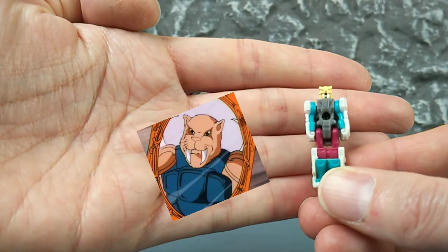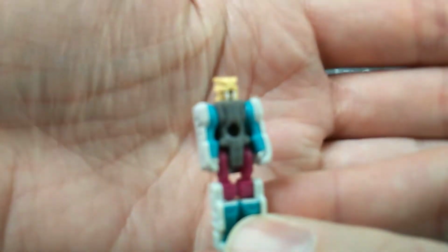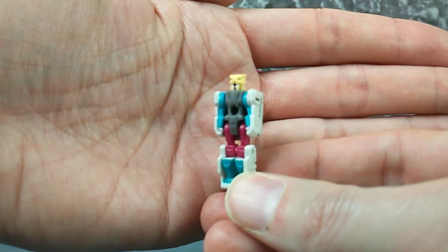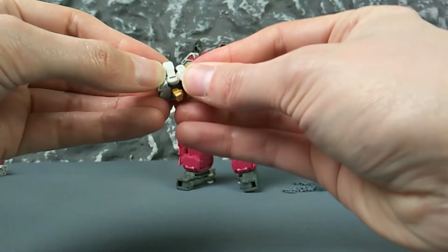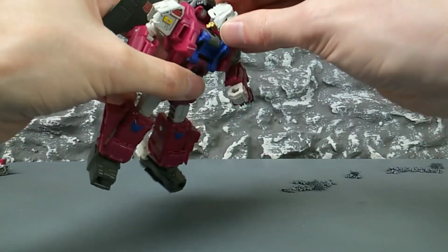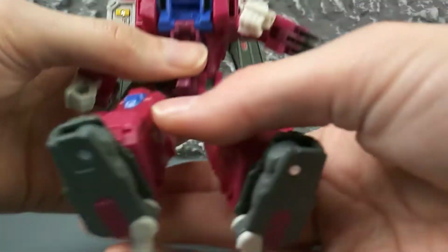Of course, the Battle Beasts appeared in the Transformers cartoon, but they also had their separate toy line. And I like what Takara did, and give them their Battle Beast colors. So yeah, very cool. Let's get him back on Grotusque. Just slots in. There we go.